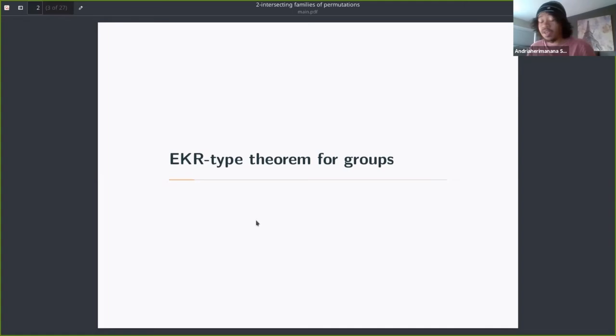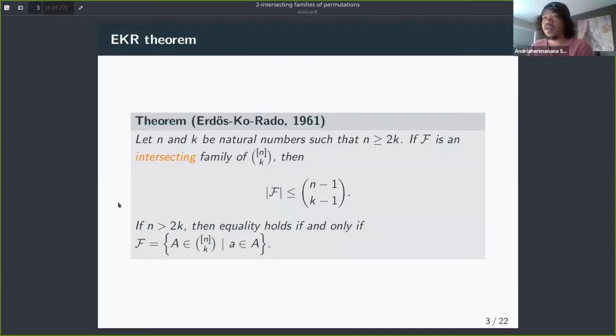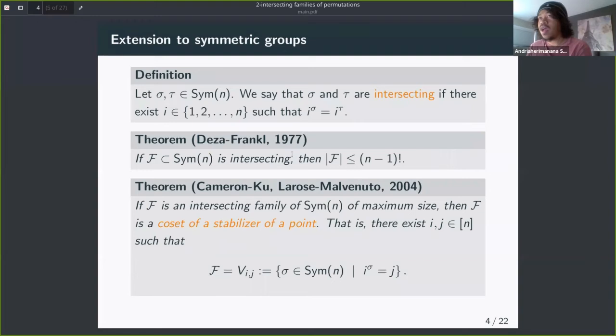So, an EKR type theorem for permutation groups. This is the EKR theorem. It's a very famous theorem, and it was covered earlier by Mahsa. Now we are going to look at an extension of it on the symmetric group. If you have two permutations, sigma and tau, they are intersecting if they agree on some i in this set. The symmetric group comes with its natural action on this set. A family of permutations, or a set of permutations in the symmetric group, is called intersecting if any two permutations from that family are intersecting.